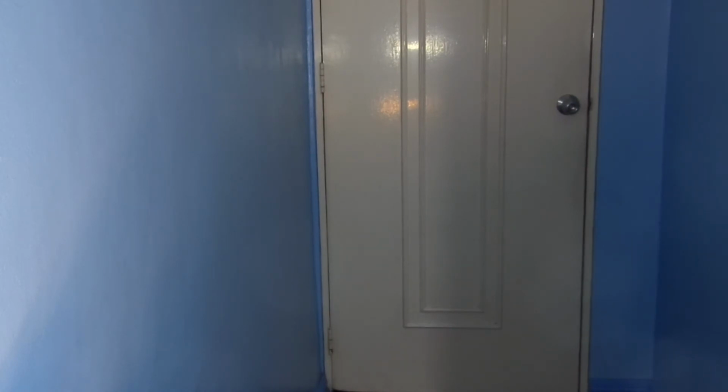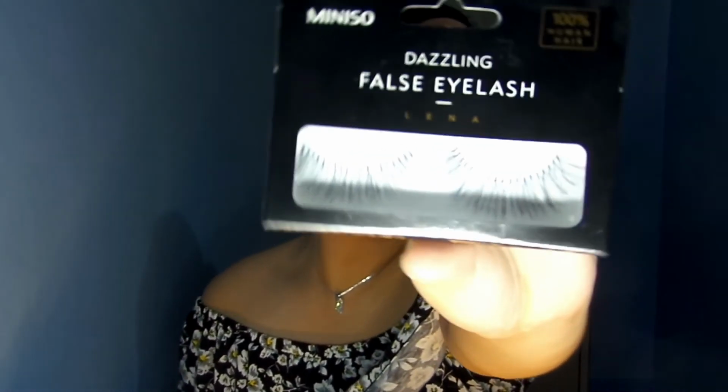Kala ko di ako nag-record, like, oh my god, panic mode. So for the falsies, I'm going to use my Miniso false eyelashes. So I think this is just 100 pesos. And this false eyelashes name is called Reinna. And then I'm going to use my Miniso eyelash tweezers.